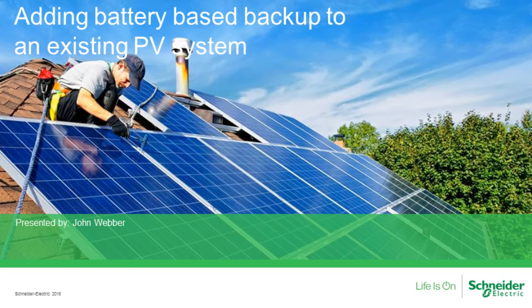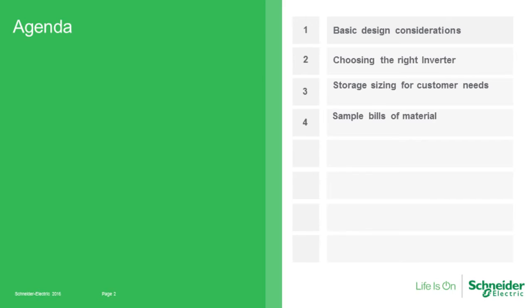We're going to be presenting adding battery-based backup to an existing PV system. And what we mean by that is that there are several different ways that we can bring energy storage into a solution, either through backup power, AC coupling, or even doing a retrofit after the fact, and bringing in DC coupling.